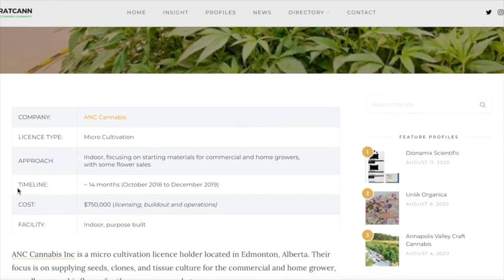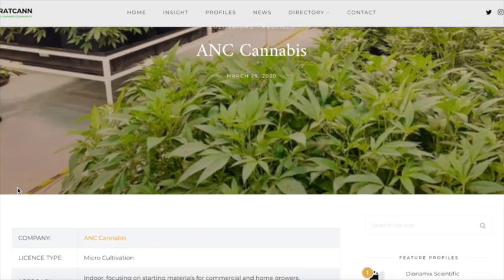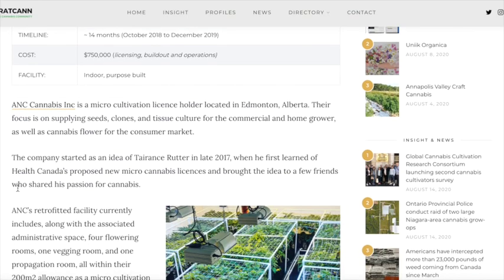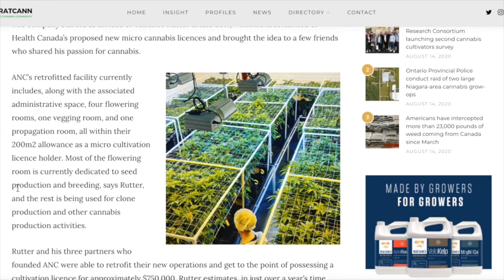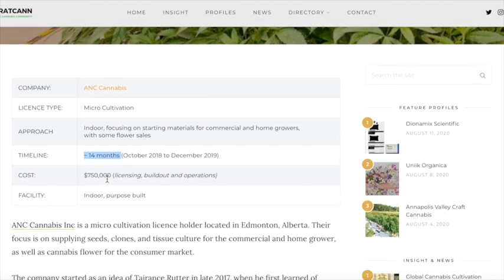They're actually operating largely at this point as a nursery, although they are operating under a micro cultivation license, and they seem to really be emerging in the market as a seed producer in several provinces, which is really great to see. If we look at their timeline, this one is a bit longer than some of the others, a little over a year. Because they did a lot of the work themselves on their indoor facility, they estimated they were able to do it in just under $1 million.